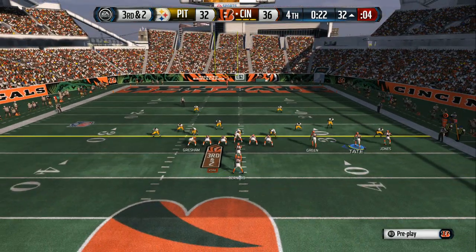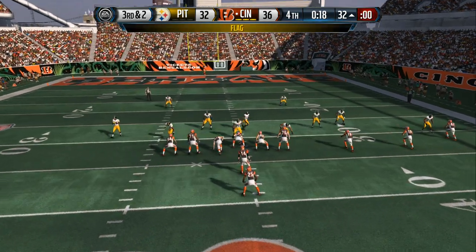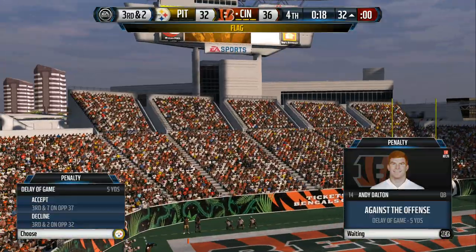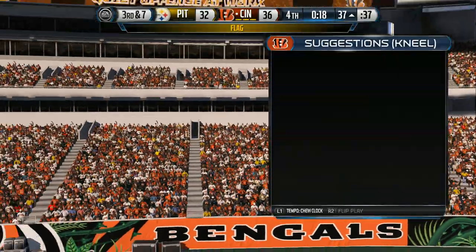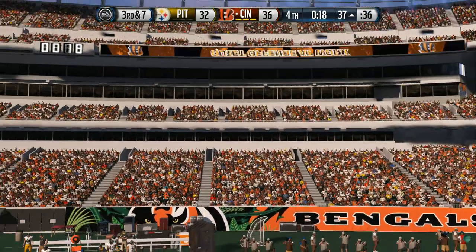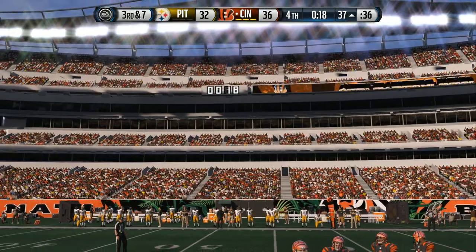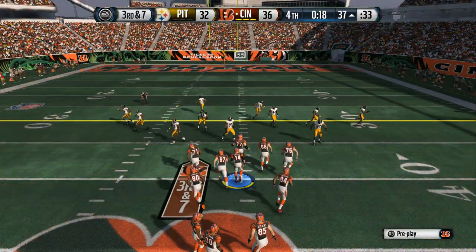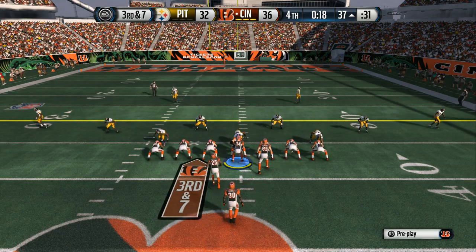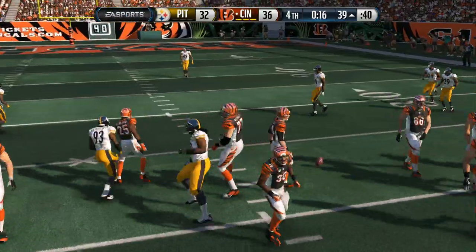Dalton's going to be in the pistol here. It's going to be a delay of game penalty. Well, even though they have a lead here, it's late in the fourth quarter. You still got to be unpredictable. Keep the defense on edge. As I always say, make the defense react and not attack. So make them guess what plays you're going to run. It's a dime look for the defense on this play. Takes the knee.